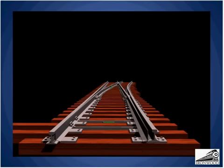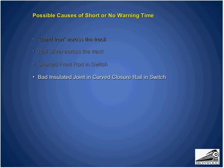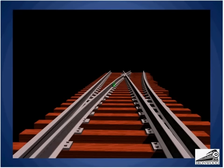Let me scroll up here and we'll get to the next slide. Okay, and there's an example of what they actually look like in the field. It's a solid bar that's been cut in half and spliced with an insulated splice that maintains the mechanical integrity of the rod but keeps each end of it electrically isolated from the other. And you can see that some of that insulation is not the best looking there. If that deteriorates to a point where that shorts out, then it produces a situation similar to the band iron that we saw previously. Okay. You can also have bad insulated joints that can cause short or no warning time.